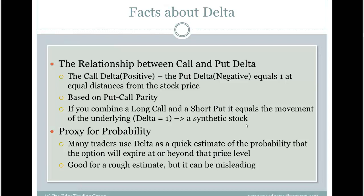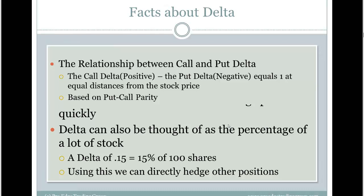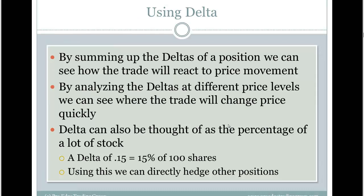All right, we already talked about the proxy for probability, so we don't need to get into that anymore. Now, a couple of practical things using deltas. These are really why the formulas for delta were created. By summing up the deltas of a position, we can see how the trade will react to the overall price movement. And I'm talking about the total deltas of the position.